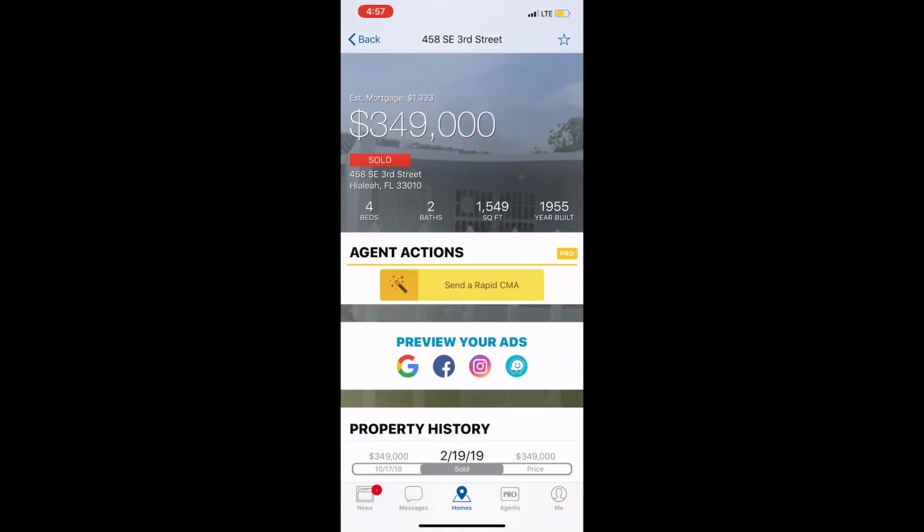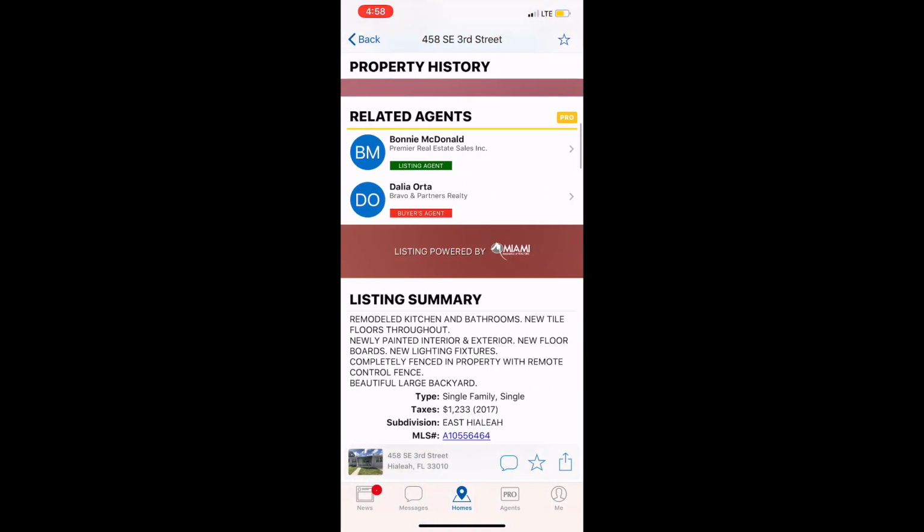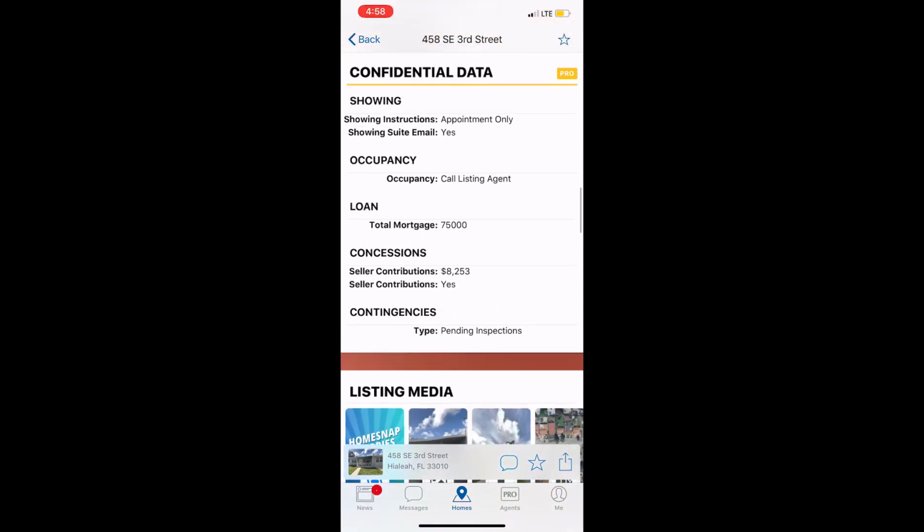If you are close enough to the property, you'll be able to start a safety timer that would alert your emergency contacts should you be unable to stop the safety timer. You can also send a rapid CMA, see additional property history, and any agents that may be related to this listing.